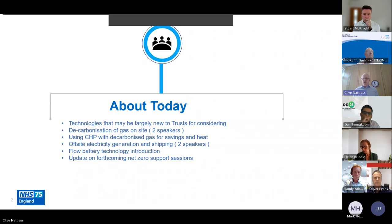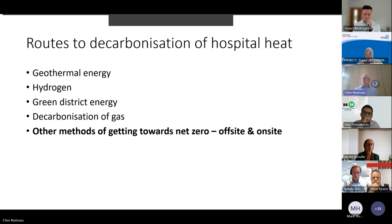Then for sites that have to go the air source heat pump or the heat pump route, the next three calls try and deal with the cost of electricity and how we deal with that, because you guys have all got revenue problems if that's the way you go to net zero. So we've already covered in the first set of talks geothermal, hydrogen and green district energy, which are direct routes to net zero. We've now got decarbonisation of gas, which is a pretty close run next thing. And then we've got other methods of getting towards net zero that largely deal with the electricity that comes with heat pumps. So we'll get on with that.